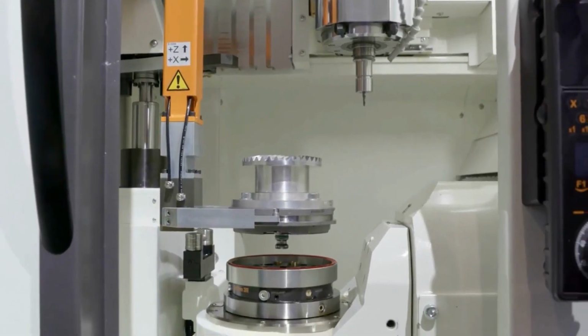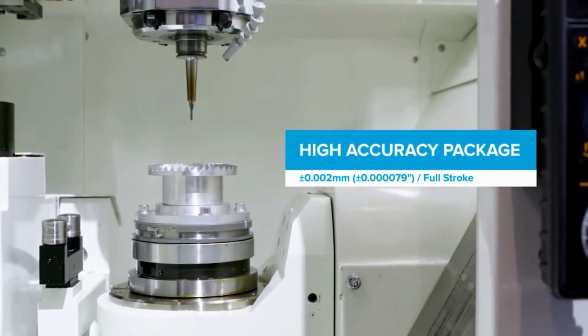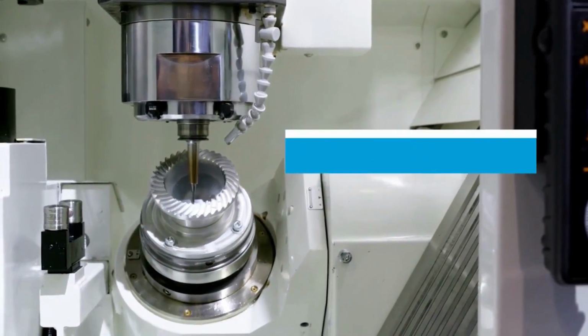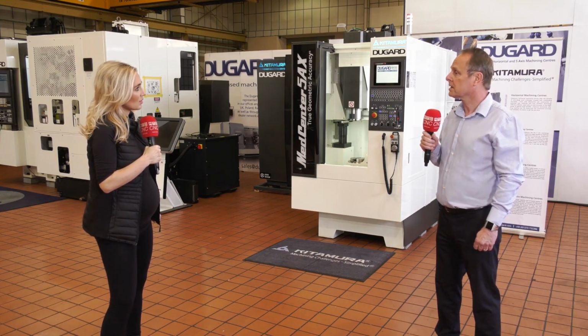And it's a really high accuracy machine, isn't it? Yes, I mean, the guarantee is 2 microns positional accuracy, but the repeatability is 1 micron, so it is exceptionally accurate. I mean, as the name suggests, it is geared for the medical market, but of course, there's a lot of other applications that it could be used for.